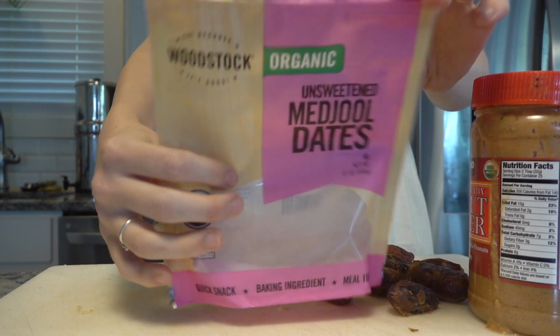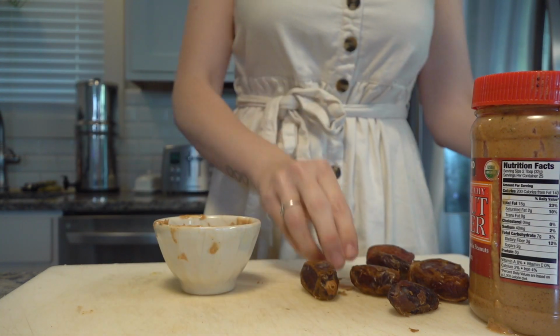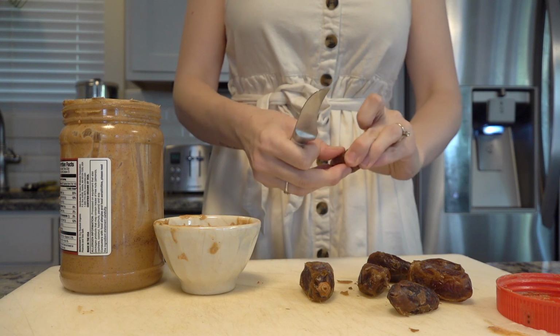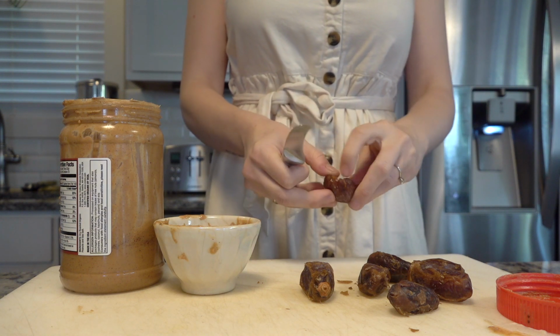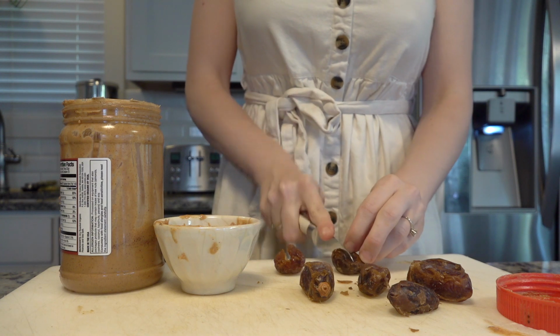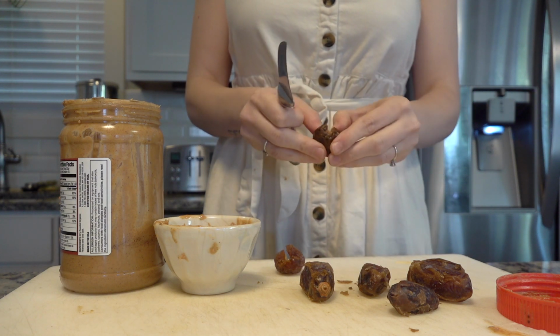All right, guys, we're throwing it back to a dessert that I made so much pre-pregnancy and then quite a bit in the beginning of my breastfeeding journey, and that is stuffed dates. Now, today I kept it pretty simple because I was feeling kind of done with being on my feet, but I really wanted a treat.